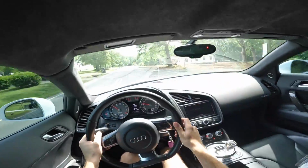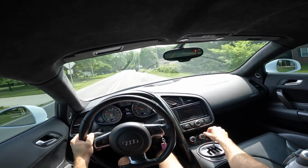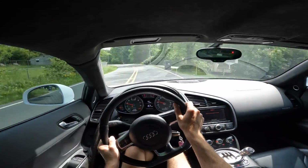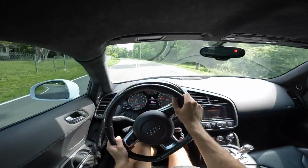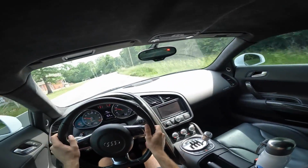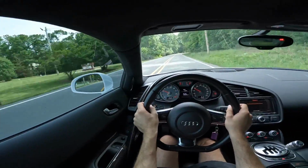When I had my other car, I don't drive this one quite as much, but I definitely tried to daily drive my other car. I try to drive this as much as I can, but it is a car that you can daily drive. It's super comfortable, and it's very, very nice.